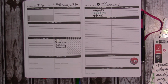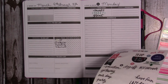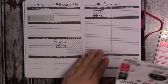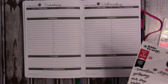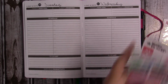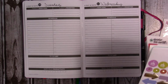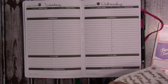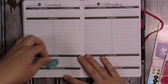That says make today great. That's my main goal for Mondays, because Mondays are kind of crazy. I really want to go back to bed on Mondays, because that's when all the really, let's see, how am I going to say it? Like, Sunday, I don't have to do anything, you know? It's that kind of thing. I mean, I do have to do things, but it's not like priority, schedules, all that stuff.